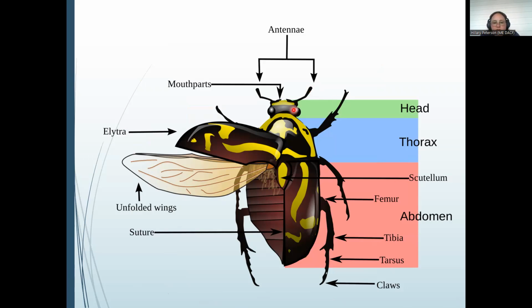But again, we see the head, the thorax, and the abdomen. The beetles often have antennae that come right out the front, and their mouth parts are usually chewing. Most beetles, or many beetles, are predatory. Many beetles are herbivorous, but they both use chewing mouth parts.